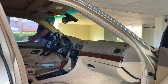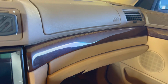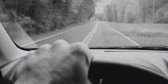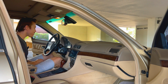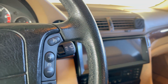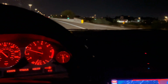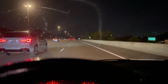Even in the 7 Series, which was more a car for being chauffeured around, even in this car, the dash was turned towards the driver. Even the driver that was hired to drive you around was enjoying this ride while he was chauffeuring you. How cool is that? What a thought, BMW. With that being said, I always admired and always enjoyed sitting in front of this gauge cluster and this dash from this era of BMW, the orange light that illuminates the gauge cluster and the central control system. It is just so timeless in my opinion and so classy, and it's never tiring.